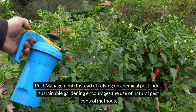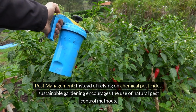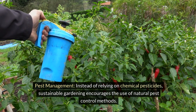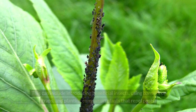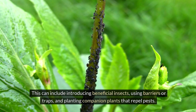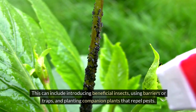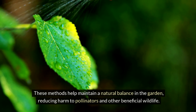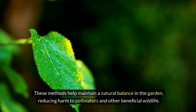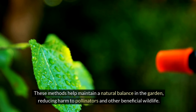Pest management. Instead of relying on chemical pesticides, sustainable gardening encourages the use of natural pest control methods. This can include introducing beneficial insects, using barriers or traps, and planting companion plants that repel pests. These methods help maintain a natural balance in the garden, reducing harm to pollinators and other beneficial wildlife.